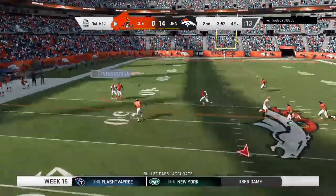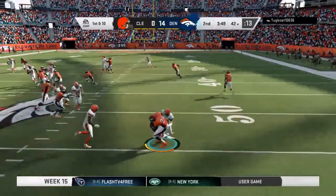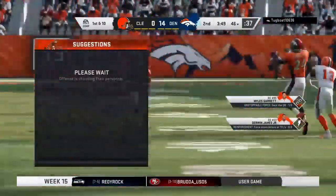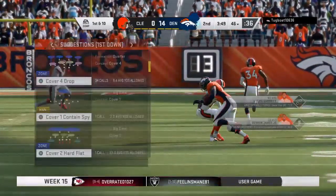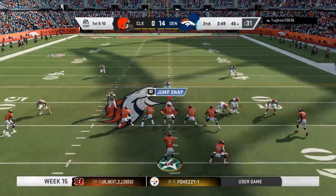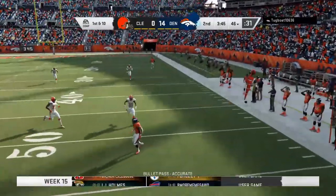Mayfield on first down. Into heavy traffic, and it's intercepted. Picked up by James Bradbury, and they will set up shop at their own 46-yard line. Well, that's a drive killer right there. Not a really confident throw either. This one was kind of up for grabs, and it's going to come down in the hands of the wrong team. Good starting position for the Broncos here as they come up first and 10 at their own 46.